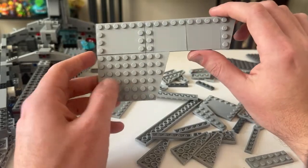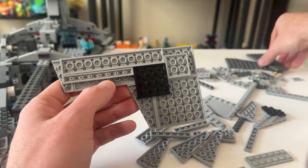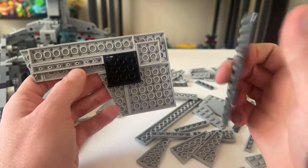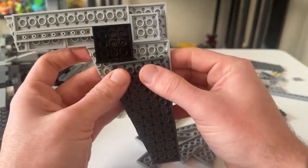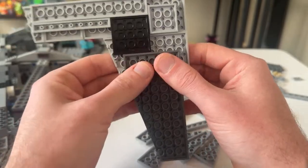All right, so those pieces are on. Now we're going back here. And we need to look for this piece right here, this chunky boy. And so this is gonna go here, I believe.